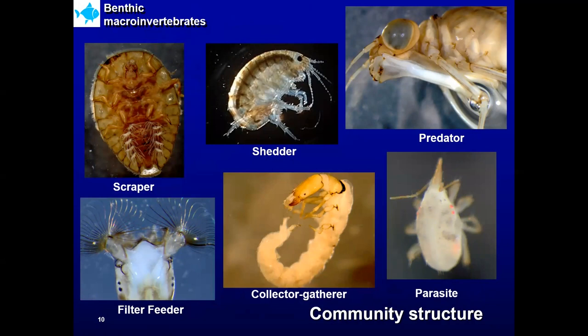Here we've got a feeding guild called a scraper, and I don't know if y'all have seen these before or not. This is actually the underside, which is way cooler, but it's called a water penny. It's a beetle larva that's super common. If you ever swim down at Barton Springs or go hiking in Bull Creek, you find them everywhere. It's a Psephenus texanus, and it just cruises around under there scraping algae, like just scraping primary production algae off of rocks. So buffing the rocks for algae and diatoms.